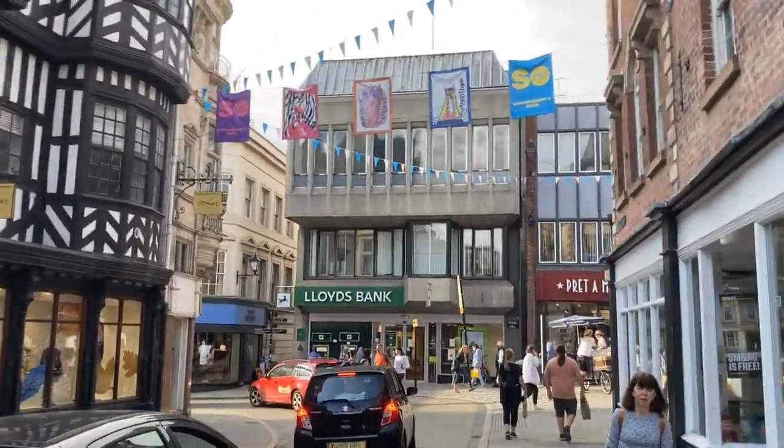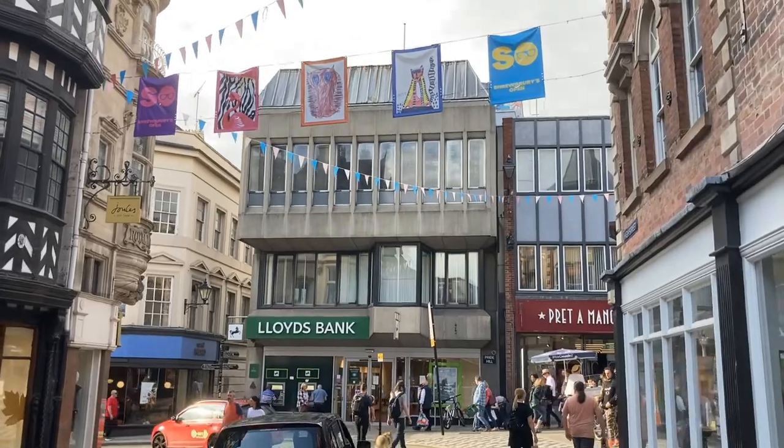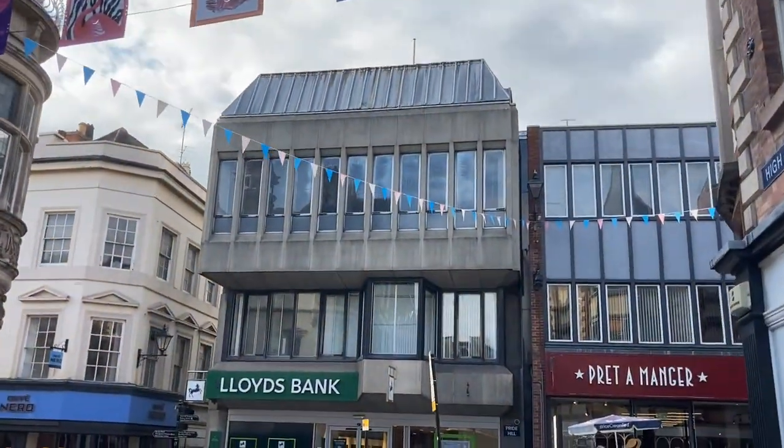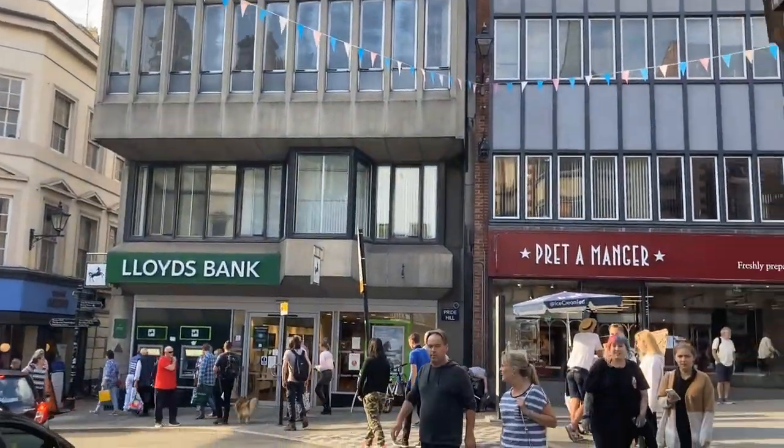Yeah, it's the bank bringing the brutalist architecture to Shrewsbury. If you have enough history like this and everything's fairly beautiful, why wouldn't you throw up a massive concrete structure for the bank? Ah, yes, it's what it is.